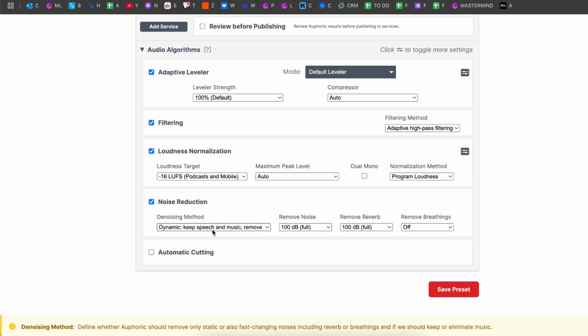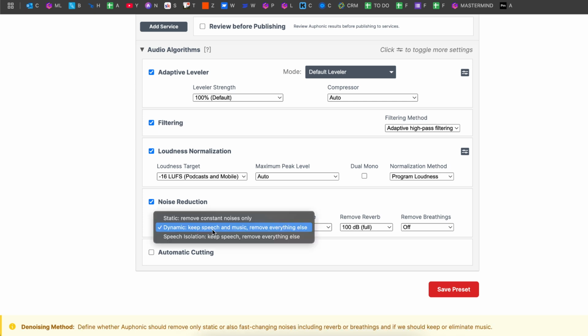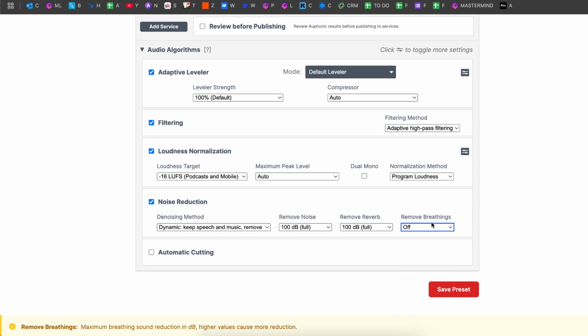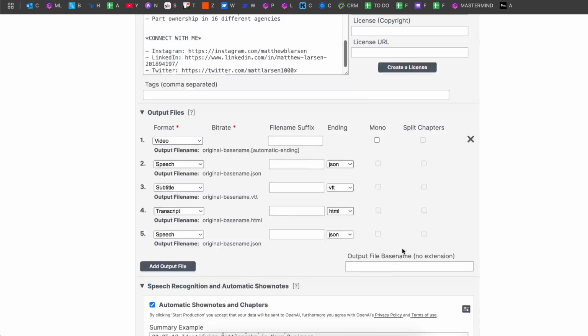For noise reduction, we want to have dynamic. Keep speech and music and remove everything else. We don't want to have remove breathings on here because, in my experience, that has really screwed up a lot of the stuff, so I just turned it off. We want to have 100 decibels for remove noise and 100 decibels for remove reverb, and then we'll save.